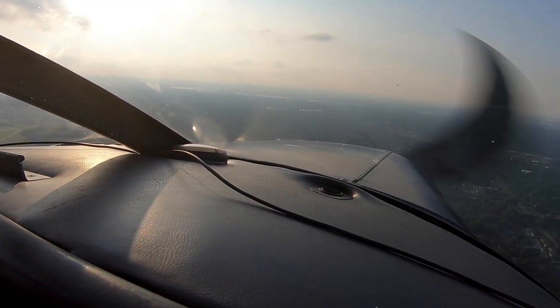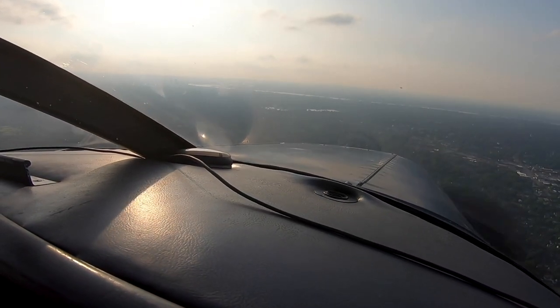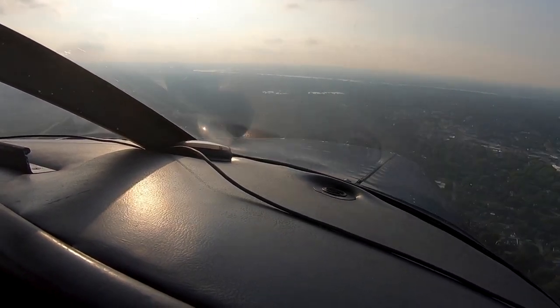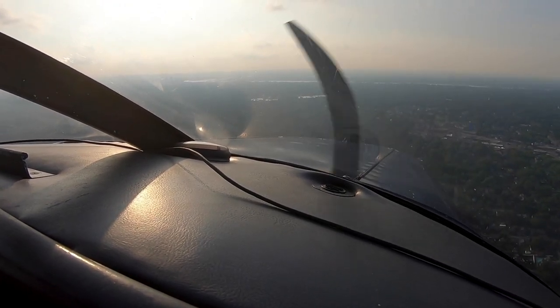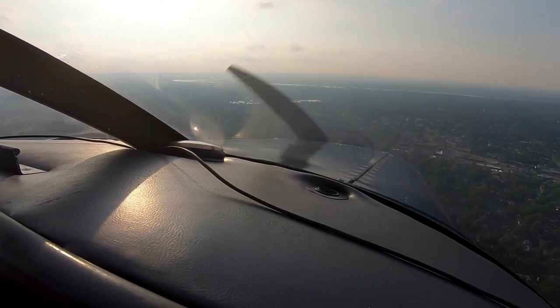Let me look for traffic again. I have lost them in the haze, so I'm going to slow down. I have traffic in sight, beautiful. One notch of flaps. We have traffic in sight on a short final. Can't see him, but he's over to our left some more. We're going to get a beam of him.